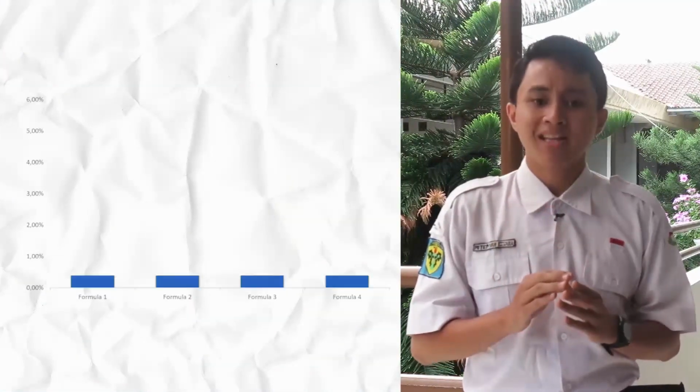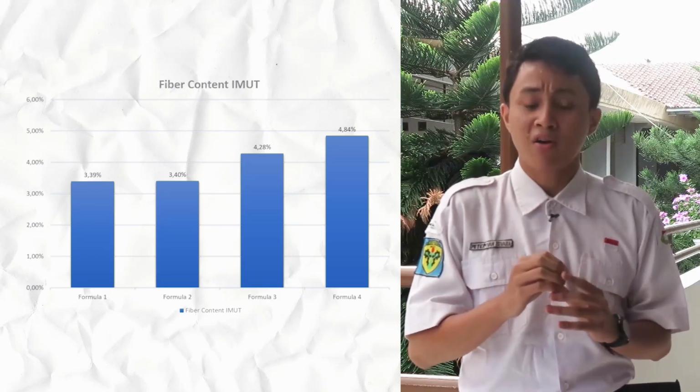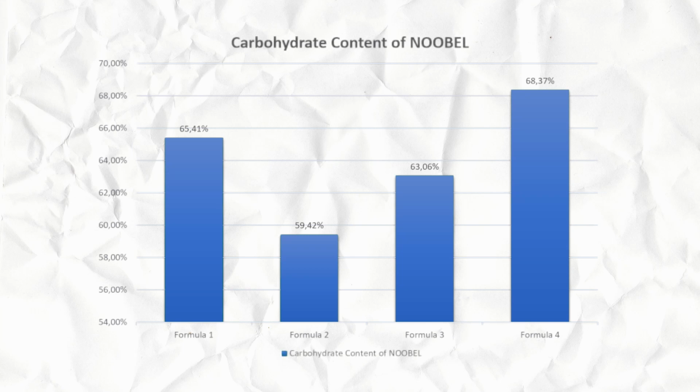We are going to the next nutrient, fiber content. The best fiber content is reached by the fourth formula. Fiber is used to maintain your digestive system. So the best is the high fiber content with 4.84%. The main energy source of the body is produced by carbohydrate. Mung bean peel makes the carbohydrate content of the product increase. The highest carbohydrate content is in the fourth formula with 68.37%, also as the best formula.